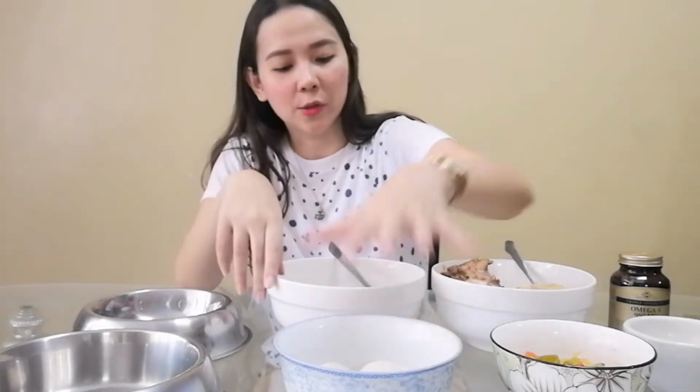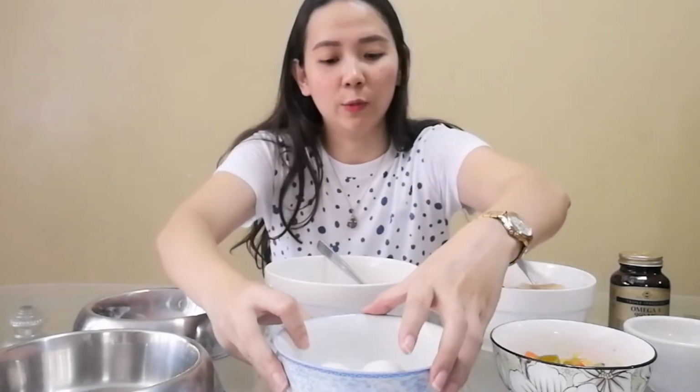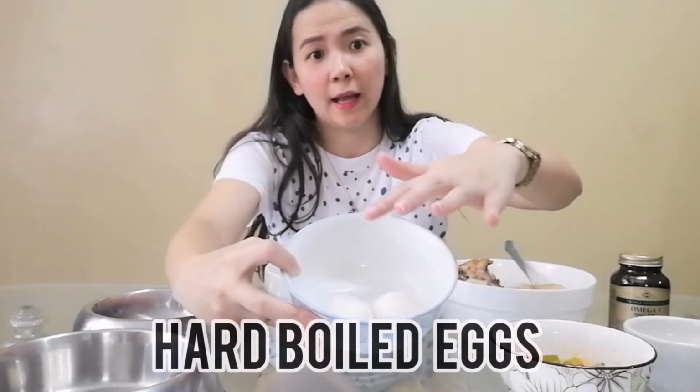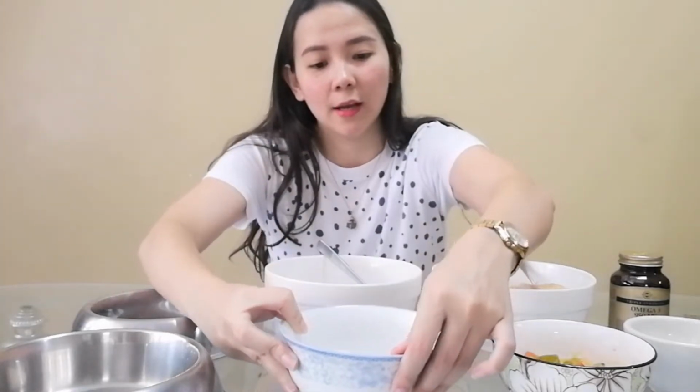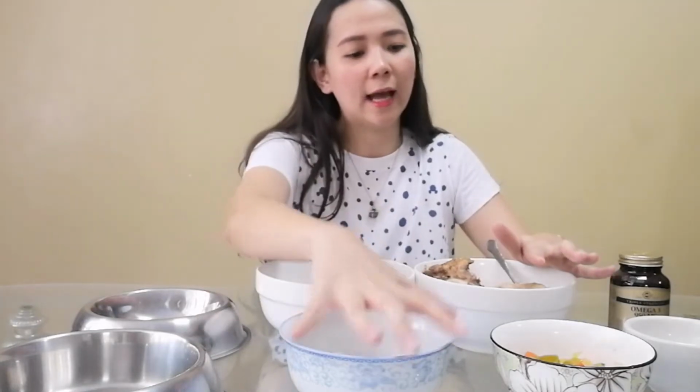Tapos, so we have chicken, we have the liver, and then we have, of course, water. Meron po akong hard-boiled eggs na tig-isa din po sila. Kasama po yan sa diet ni Atlas at ni Luna in the morning. And then, pag nagawa na po lahat yan, ihalo na po itong dalawa.